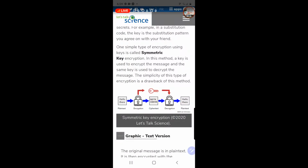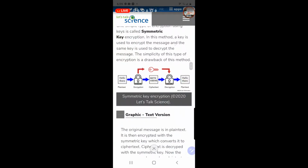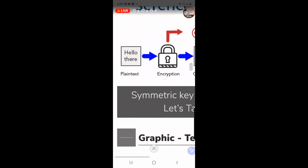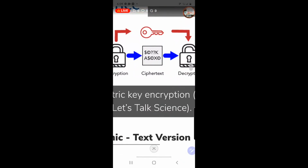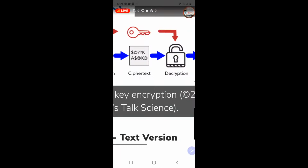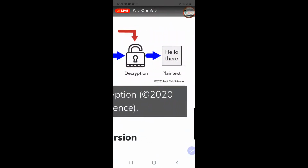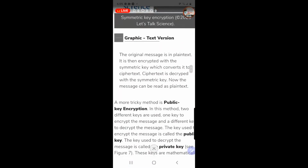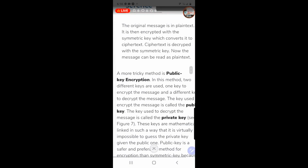One simple type of encryption using a key is called Symmetric Key Encryption. In this method, a key is used to encrypt the message and the same key is used to decrypt the message. The simplicity of this type of encryption is a drawback of this method. So you can see from the picture, there's plain text, encryption, and then there's a key. It's called ciphertext and decryption, and hello there is the plain text. Symmetric key, graphic text version. The original message is in plain text, and then encrypted with the symmetric key, which converts it into ciphertext. Ciphertext is decrypted with the symmetric key. Now the message can be used as plain text.